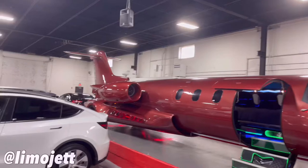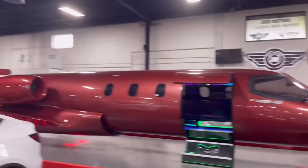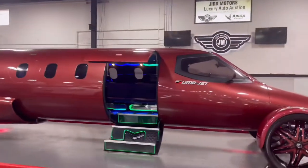Hope you guys are having an amazing week so far. I know I am, and I'm excited for what I am reviewing today. But first, as always, shout out to Jidd Motors in Des Plaines, Illinois, for letting me come down here and do a review on this Limo-Jet. Take a look. This thing is sick. This thing is for sale at Jidd Motors.